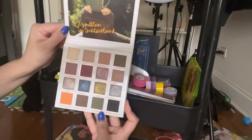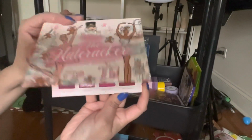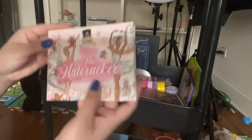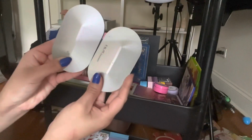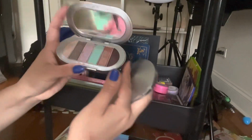Hopefully BH Cosmetics keep doing it because their eyeshadows are really good. Now this one I was also gonna throw it out, but I decided to keep it. This one is from Beauty Creations, also the palette from Ren Beauty. Of course, I can still play with them.